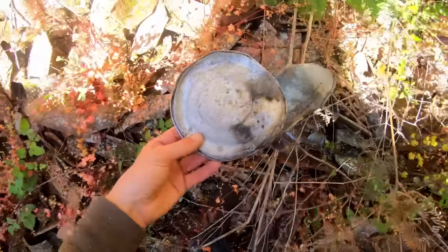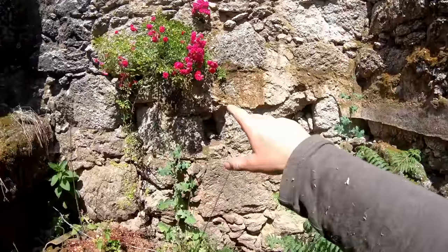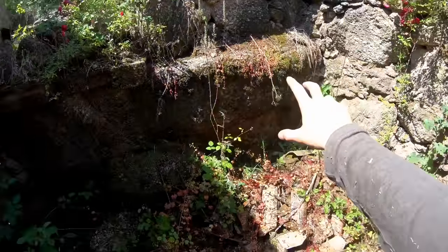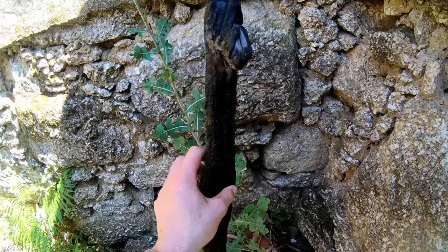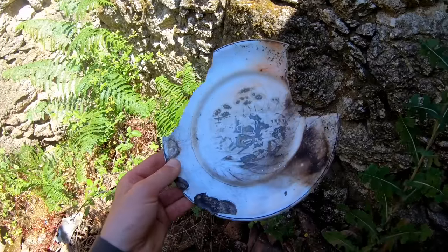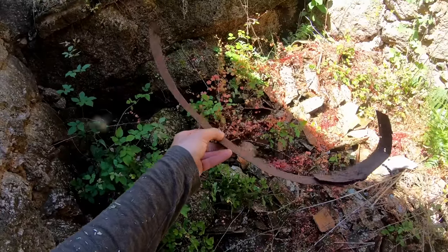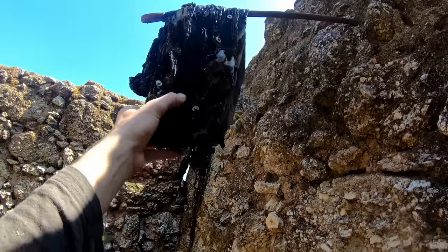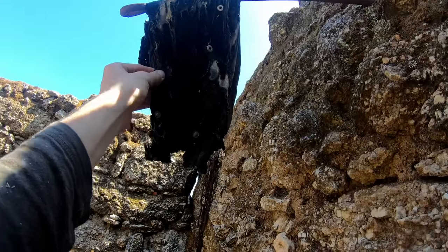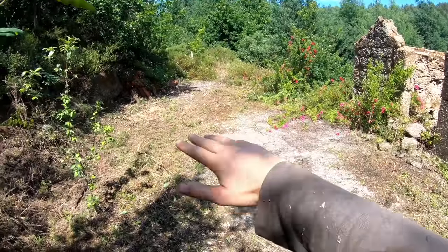A lot of jars and glass. Looks like the ruin itself is built on this big granite stone right here. I guess this is some of the burned roof. Another plate to eat. Some metal door lock with a snail. And another thing. And up here we have a molten raincoat or something hanging. It's very weird. Yeah, some molten fabric.